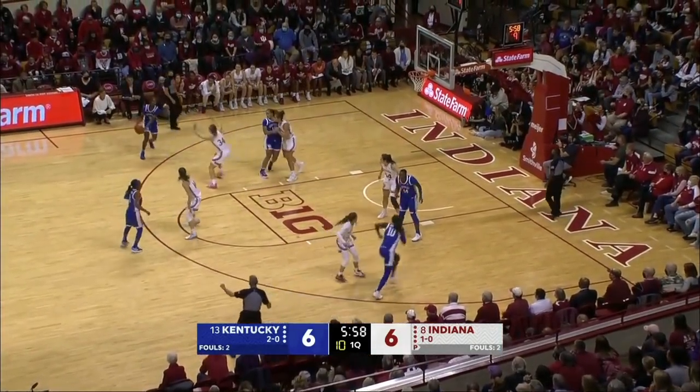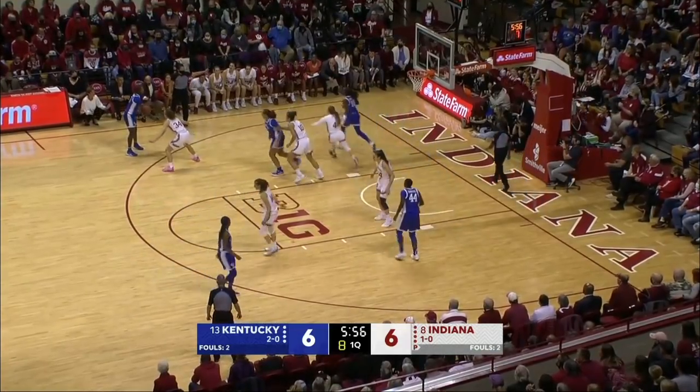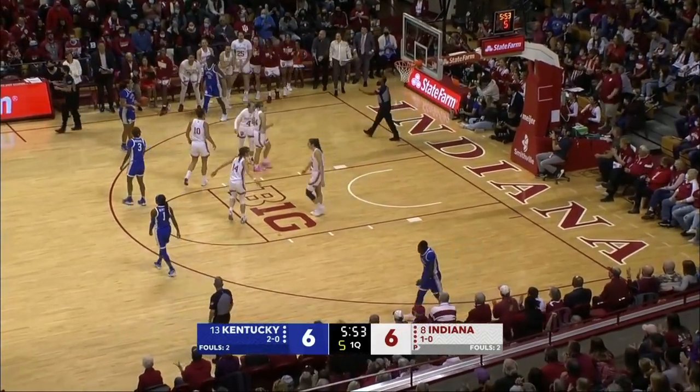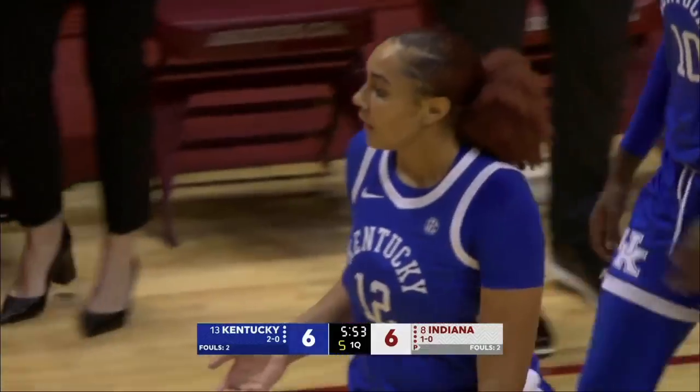Howard up top to Robin Benton. 8 seconds on the shot clock. Massengill trying to get some help with a screen. And they call an illegal screen on Treasure Hunt.